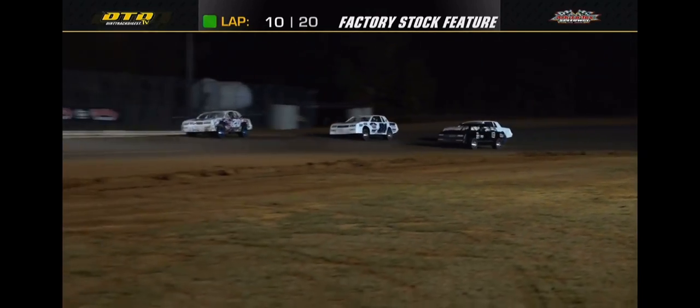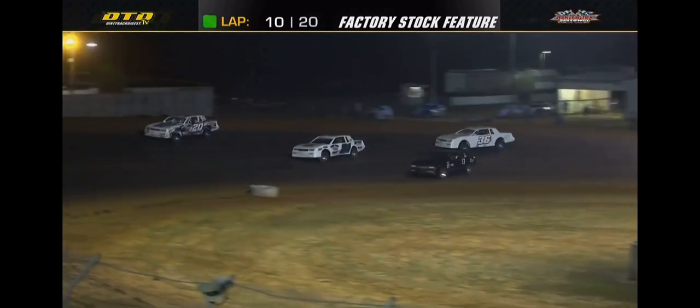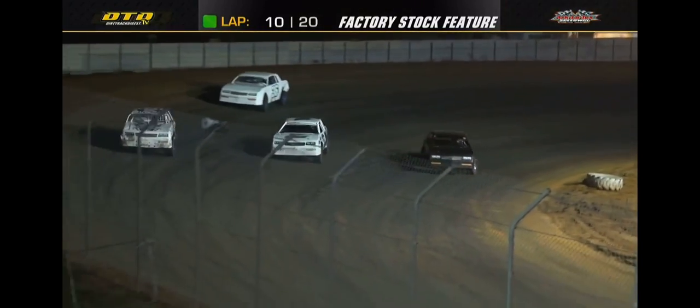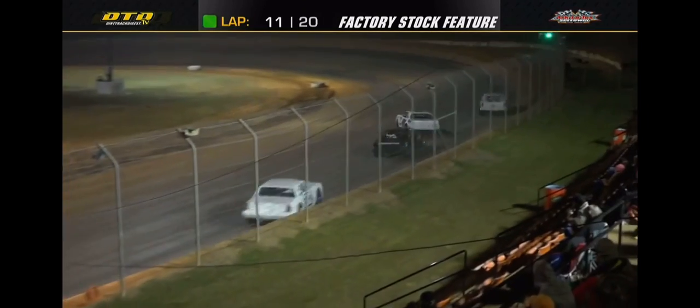Whitehead knocking on the back door to the 13 of Jeff Hammett for 3rd. Can't find the lane. He'll try to go up on the outside now, as Neil Kemp still leads this one in Club 20, as you got a dogfight tonight here at the Ark La Tex Speedway in Vivian in your factory stock main event.